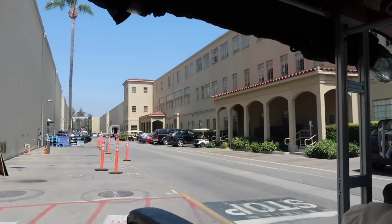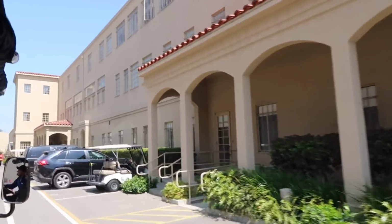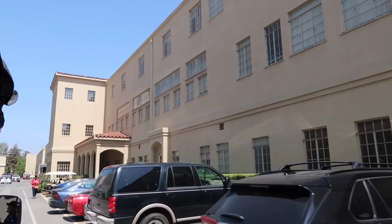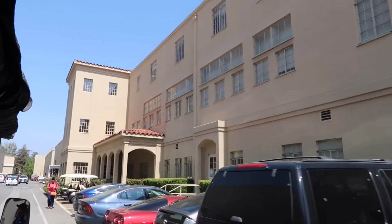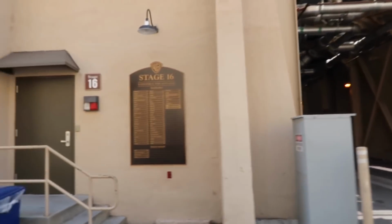So I just want to drive us by stage 16, guys. So all these stages are the same size except for one. 15 over here to the right is a cool stage because this is where our art department used to be. So they used to build sets in here and draw all the storyboards. So we would do a lot of this crazy black. So this stage is the tallest sound stage in North America.